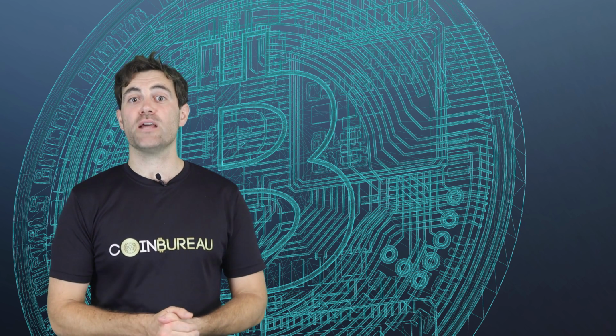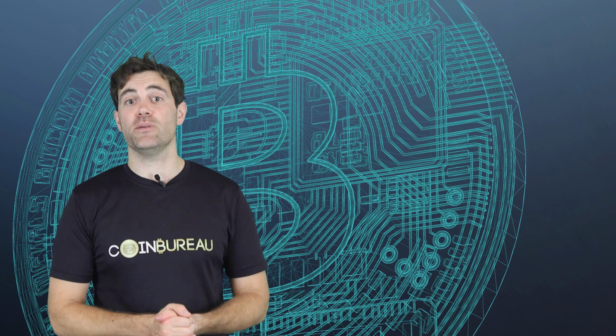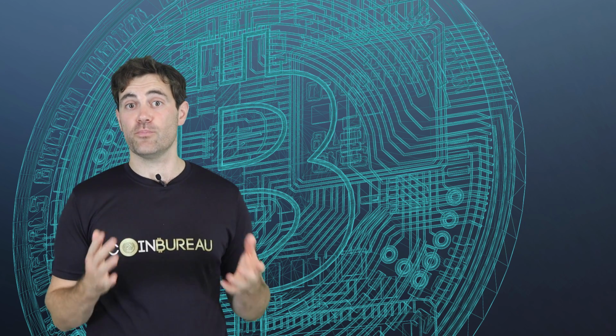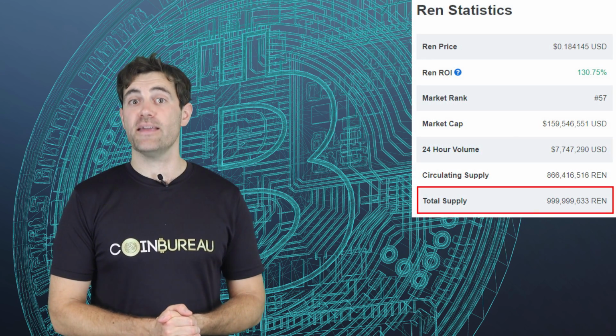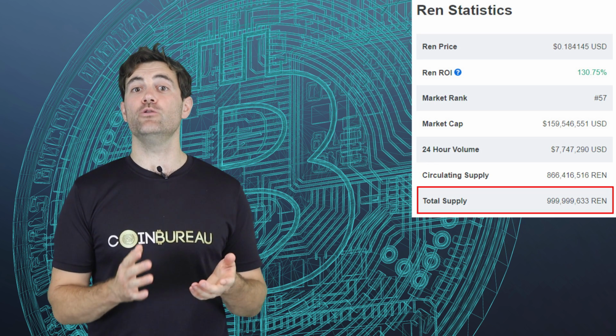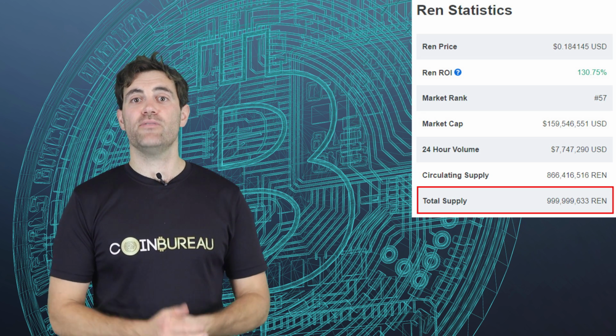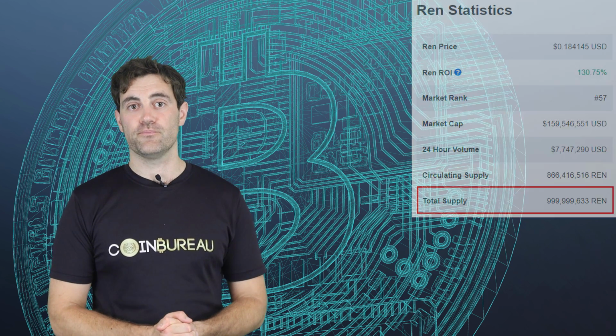But of course, we also have to think about the supply side. You have all those REN tokens that are going to be locked in as bond. It's also worth pointing out that the REN token supply is capped at 1 billion tokens. There will be no more minted. This naturally means that the more REN that's taken off the market, the less that there will be to go around.